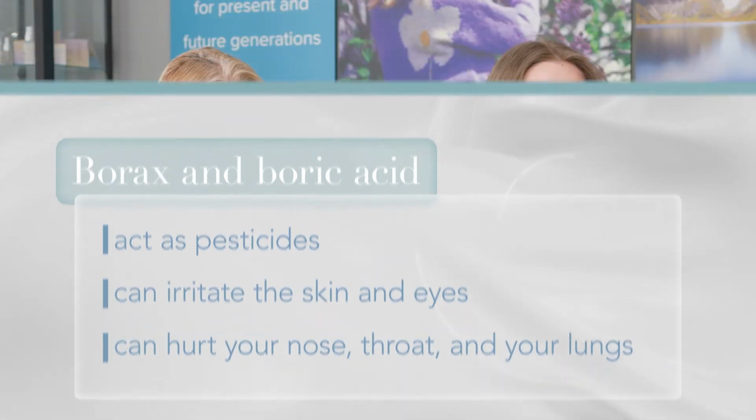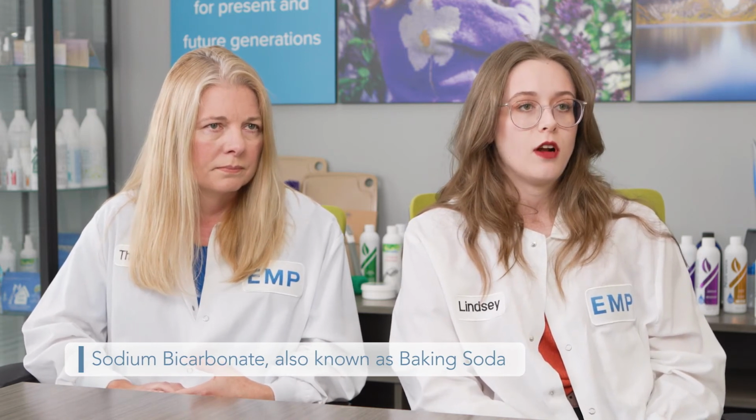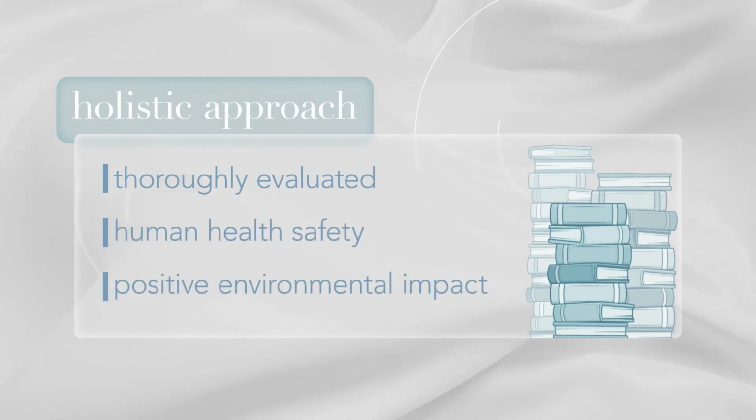Instead, we use sodium bicarbonate, which you may know as baking soda, and it has similar properties but is extremely safe to use in our laundry products. Using this holistic approach, the Norwex scientific team has built a library of cleaning agents that have been thoroughly evaluated for their human health, safety, and positive environmental impact. It's very important to us.